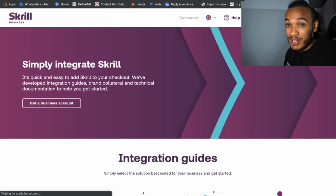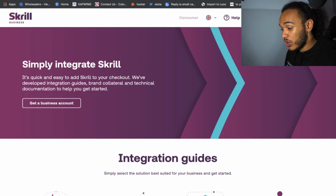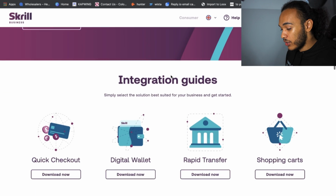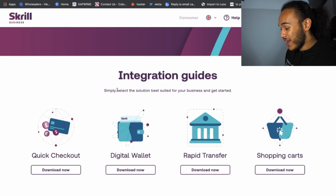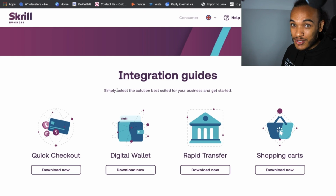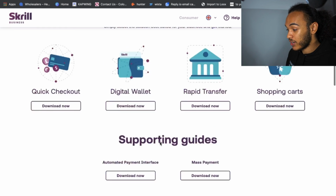Now Squirrel is amazing for you guys based in Ukraine, in and around Ukraine as well, and this is actually going to allow you to break down your payments. It's another third-party app, so like I said, always make sure you have your pixel on there as well. It allows you to have rapid transfers, digital wallets, and shopping carts as well, and great payments as well. So these guys actually do direct bank transfer straight into your bank as well when you want to accept payments.